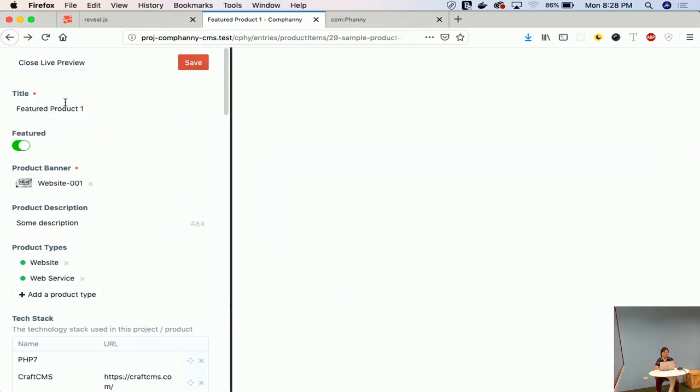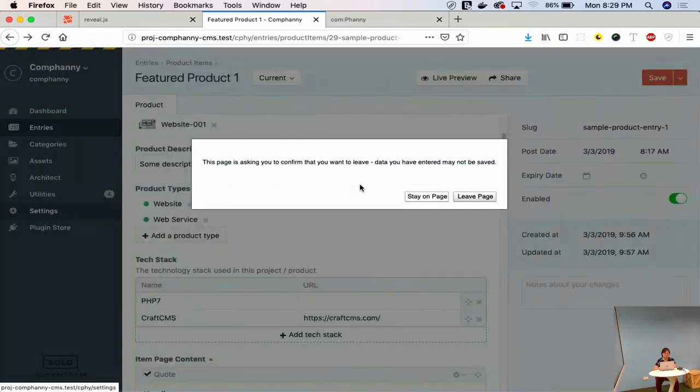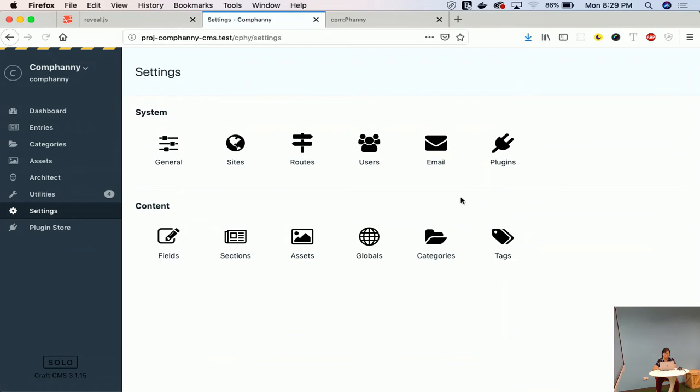So, a good example. Maybe I'll go in and show you around. So I'll leave the page. Remember I talked just now a bit about dev mode. Even on the CP panel, there's this yellow bar here. This yellow bar is a visual indicator that you're in dev mode. If I set it to false, then this yellow bar will go away.